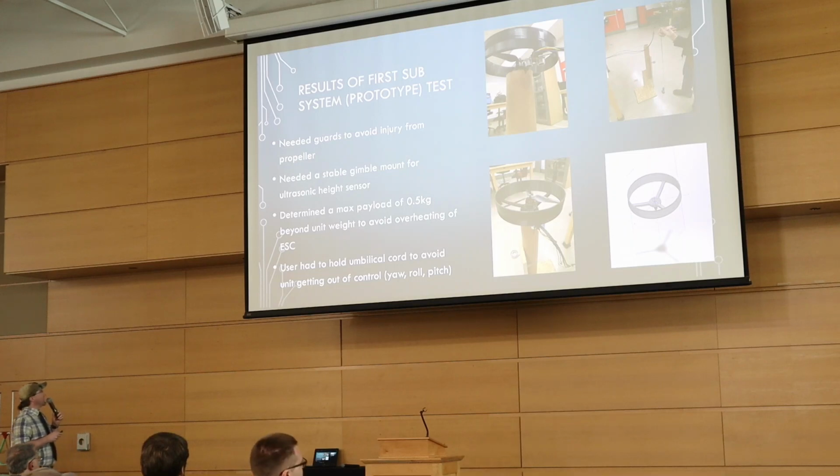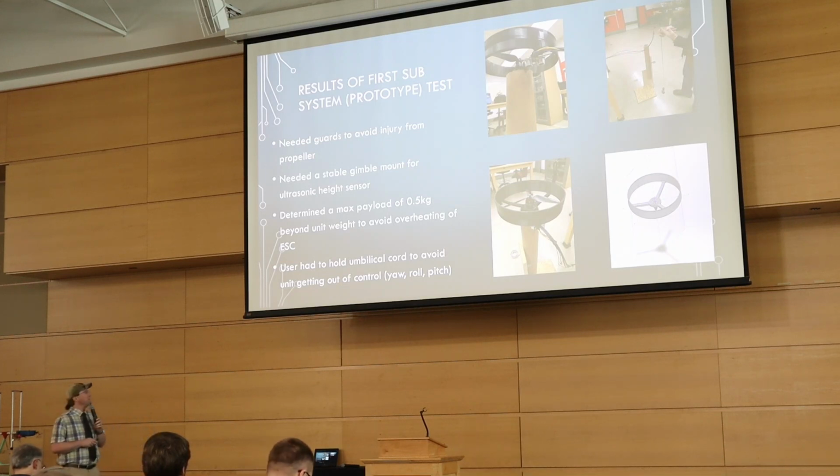And I had decided that I would need to create some guards, finger guards, to keep from injury, and then I wanted a gimbal mount for the ultrasonic sensor, so it attempted to keep the ultrasonic sensor always pointing straight down to get a good reading for the height. And we determined that for a single motor, we had about a half kilogram payload. I think I could have gone a little more than that, but I didn't want to for sake of possibly overheating the speed controllers.